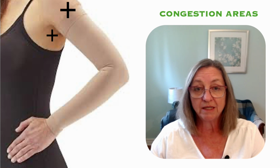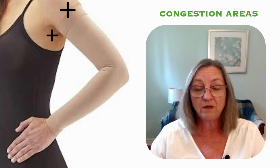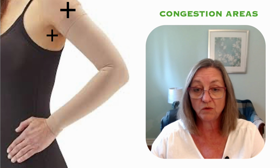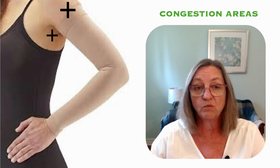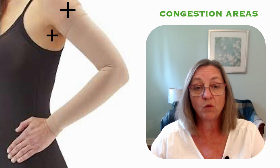The next area is the top of the arm, usually where the sleeve ends. Feel your non-swollen side. How does it feel compared to the swollen side? Does it feel more buoyant or dense? And how does it feel sensation-wise to you? Is it heavier? Heaviness is an indication of more fluid in the tissue before sometimes it's even seen or felt.